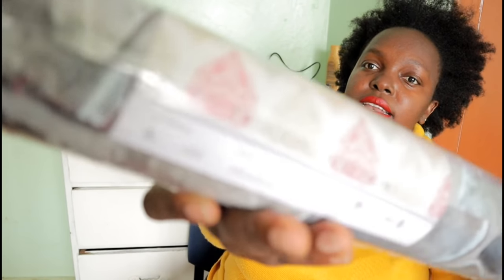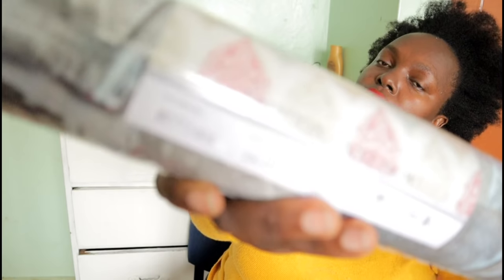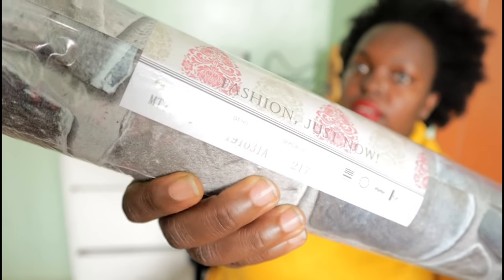I was so torn, actually. I was very torn at Eastleigh. I ended up choosing this one. And come on, show the specification. So that's how it looks. I was so torn between getting one solid color, or flowers, wallpaper, and things like that.